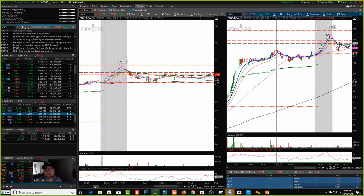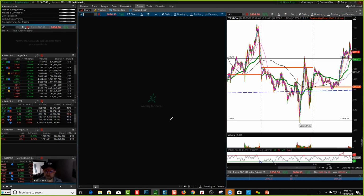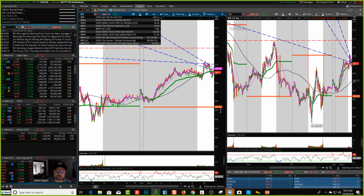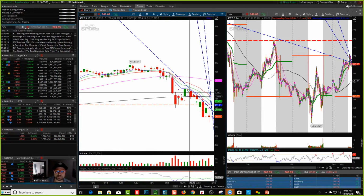Lots of indecision. Obviously, the market's got to choose a direction. Lots of stuff going on. Midterms next week, so hopefully the market will choose at least a direction at some point after that's over. But in the meantime, you can come in and trade the SPY or other big name companies. You could day trade options contracts on the SPY, up or down. You can do spreads as well.